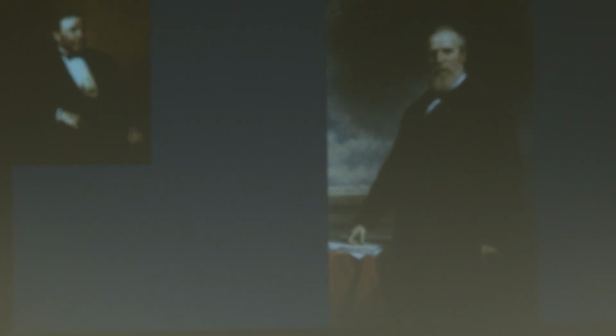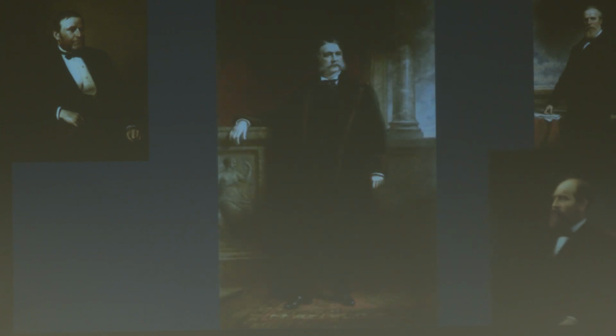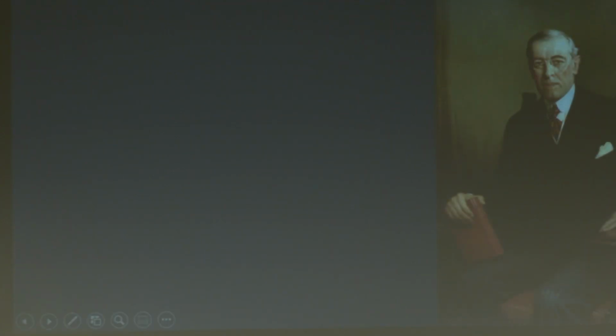He was followed by former Ohio Governor Rutherford Hayes, then by James A. Garfield. He died in Long Branch in September of 1881. Chester Arthur, he had been Garfield's vice president. Benjamin Harrison, he also vacationed in Cape May some years. William McKinley. And then the last president to summer in Long Branch was a former New Jersey governor.